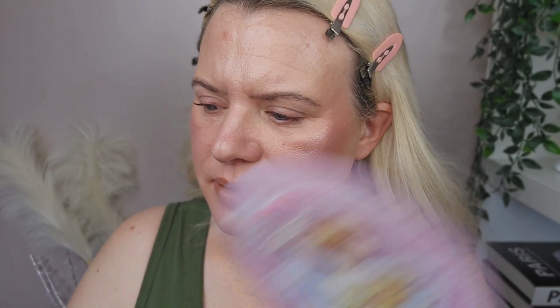That's more like it. That's like a really nice coffee, like a milky coffee brown. Oh yeah, it feels really nice as well. Like the gloss side of it feels so moisturising and creamy.